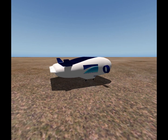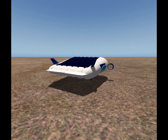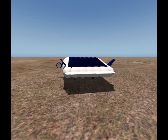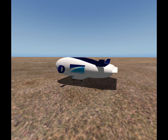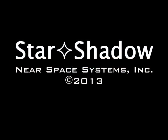StarShadow is available for purchase now for delivery in 2015. StarShadow will usher in a new era for security and defense capabilities and provide highly responsive wide-area surveillance, sensing, and communications. StarShadow's long mission duration, autonomous operations, and low cost will make it a primary security tool for nation-states and global businesses.